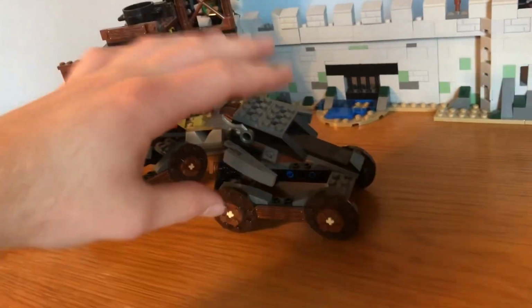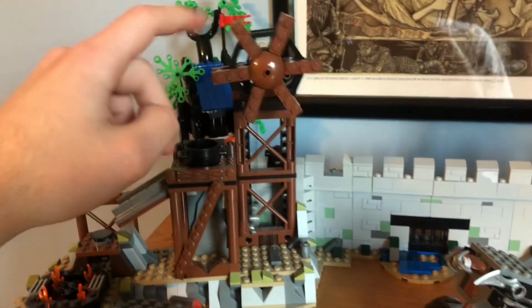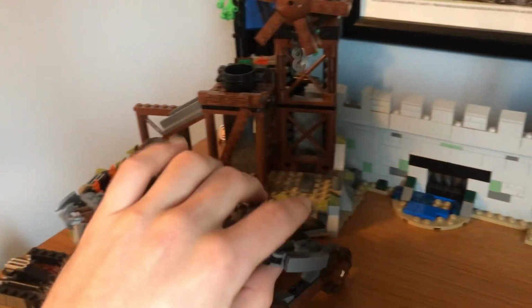This one's missing the actual launcher portion. It allows you to have an orc kind of come out of the ground there, so you can store an orc there. I do have all the minifigures to these sets, and this is the kind of pulley system that they have there with the windmill. This is just a really fun set. Unfortunately, my light doesn't work anymore. I think it's just kind of aged, so I'm going to have to replace that probably.